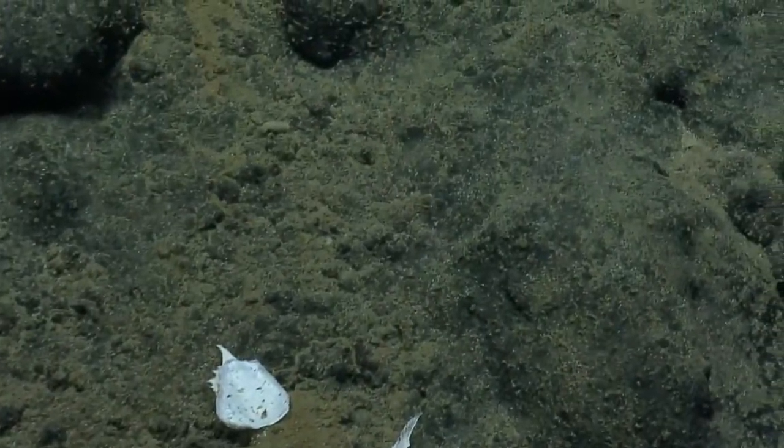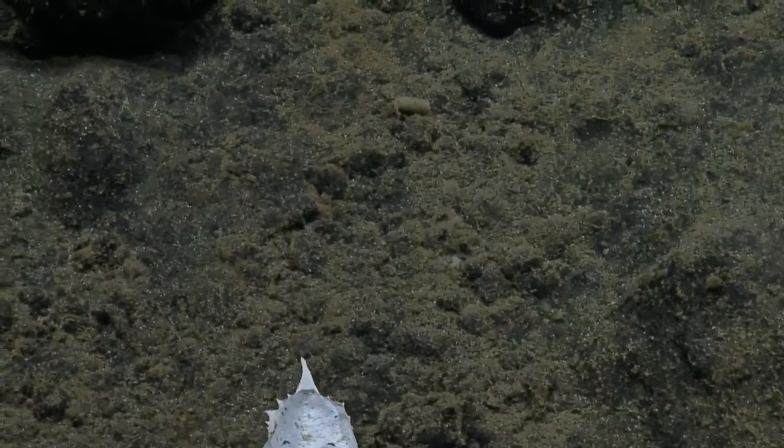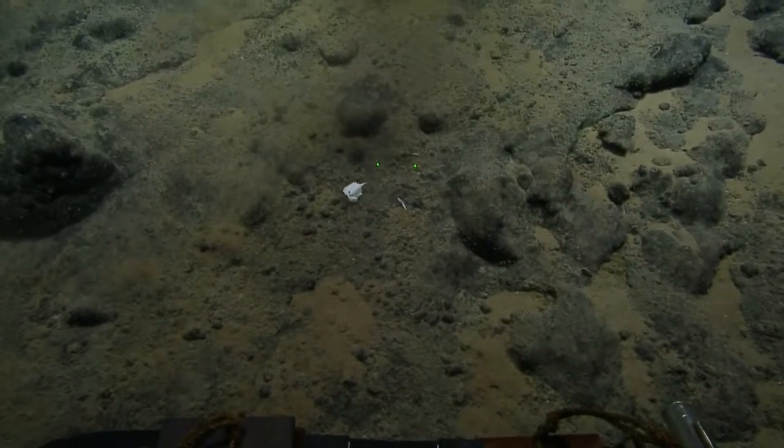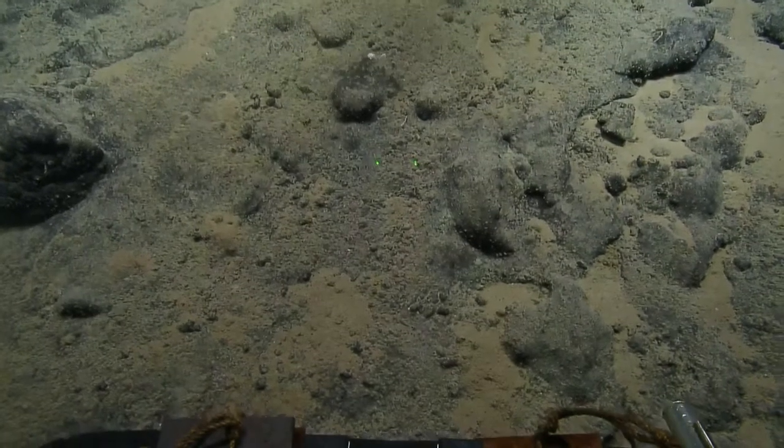Level of interestingness of this white thing is... it's like a shell. Is it like a molt from a squat lobster? Oh, it could be a molt from a squat lobster. Oh, you're right. Oh, you got it. I saw that rostrum. That is the molt from a squat lobster. Video for the win. First ID.